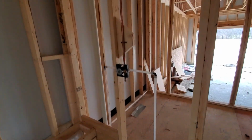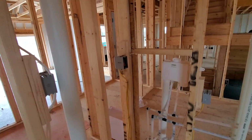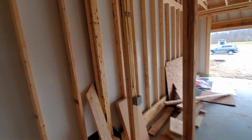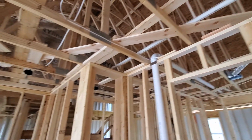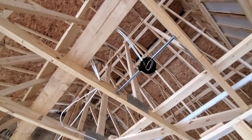We're very pleased with this. Everything that they've done, a lot of work this week. A lot of plumbing, a lot of electrical done. All of it's wired already. Wires running everywhere. There's more plumbing going through here, up and around. More lights here. Looks like a light.